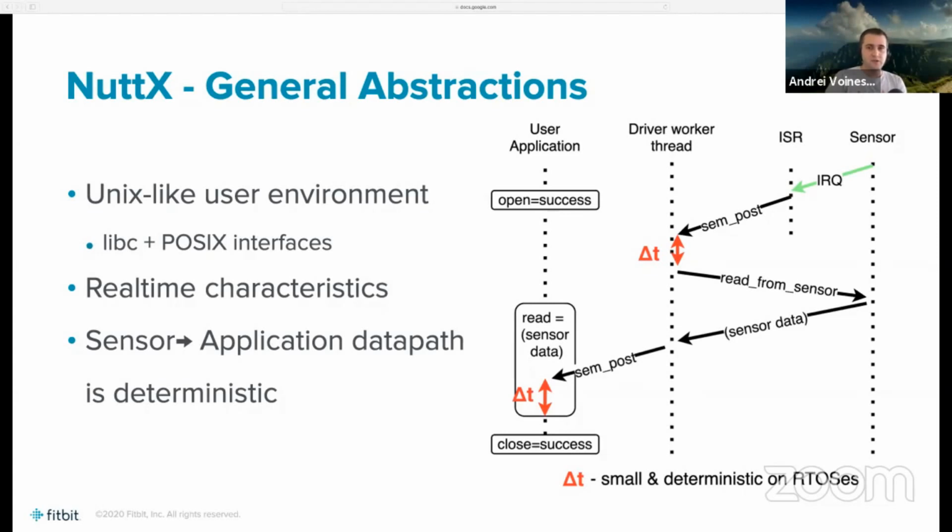As opposed to running on a normal PC with Linux, user applications have the added benefit of an RTOS, which is deterministic scheduling, which is of course affected by application priorities and interdependencies. So let's work on an example here. An application wishes to get data from a sensor as soon as possible. The sensor triggers an interrupt when data is available.